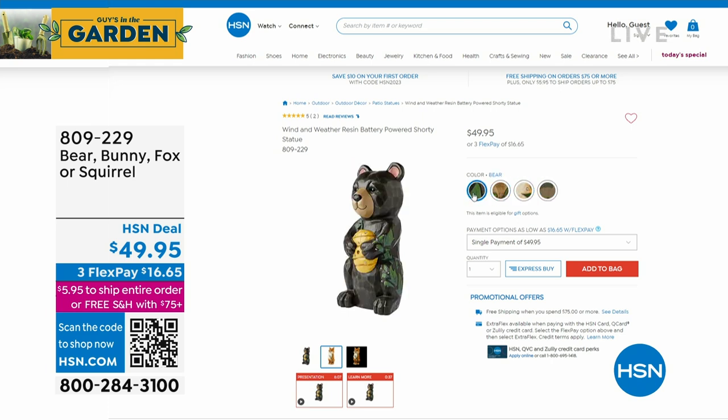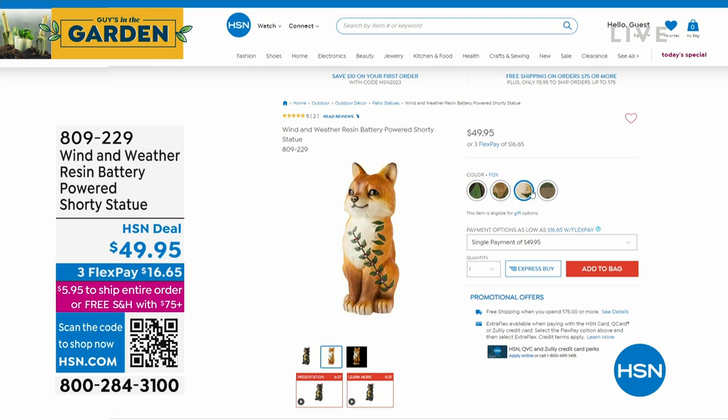I'm not a big fan of squirrels, but you know, maybe I'd use it for target practice. But squirrels drive me nuts. They eat all my figs off my fig tree. Anyway, so get one, whatever you want.